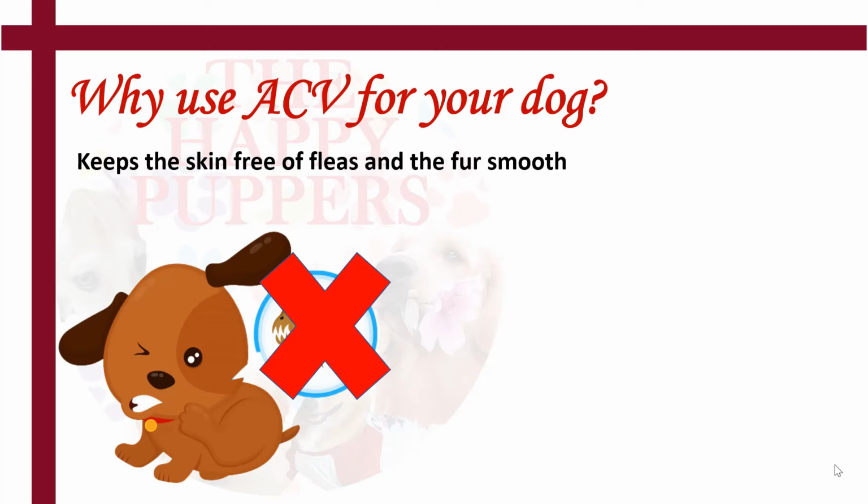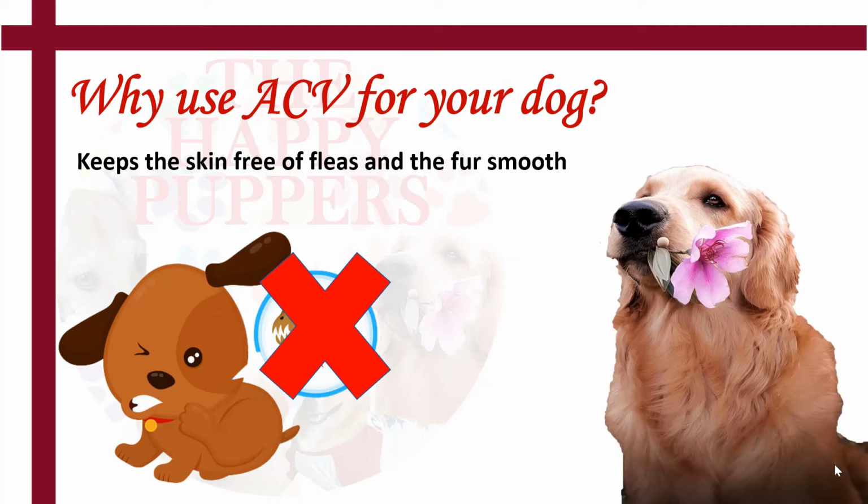You can also use it for fleas, as it can act as a flea repellent. And in addition, you can use it as a conditioner post bath to keep your dog smelling fresh.